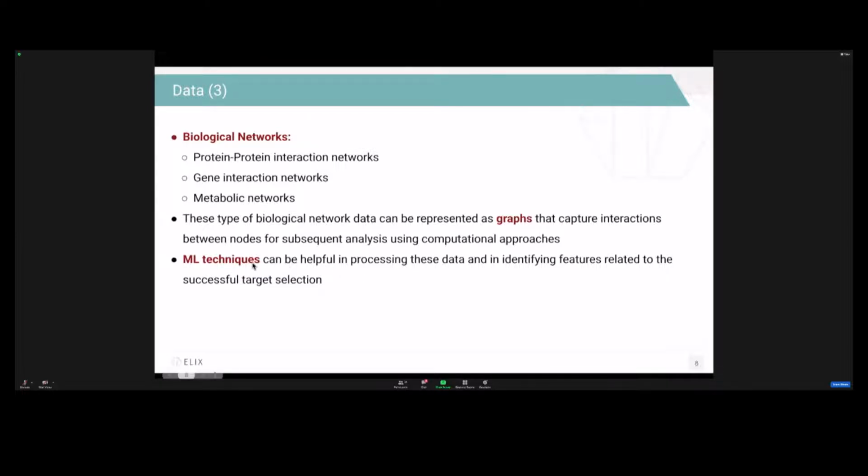And of course, machine learning techniques, which are the main focus of our company. We think that they can be helpful in processing this type of data and identifying features related to successful target selection. Of course, this does not mean that we undermine or underestimate the complexity of the system. Rather, this is a challenging task that needs a solution, and we are willing to tackle important problems that will have a direct contribution to the field.